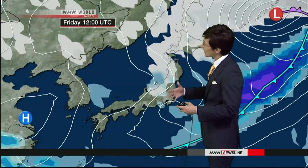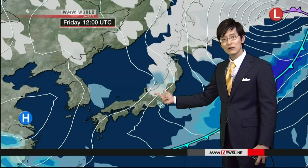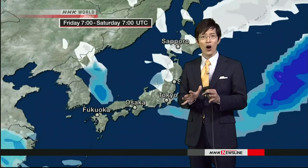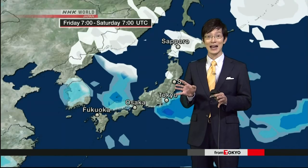Now, when we look toward the north and east, we had some precipitation hitting the northern areas of Japan and along the Sea of Japan side of the country. And we had a little bit of a disturbance near Tokyo, so we had some clouds rolling in. But hey, we started off on this Friday with some really warm weather that felt close to more like May in terms of high temperatures.